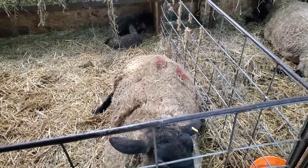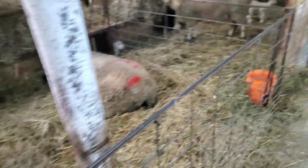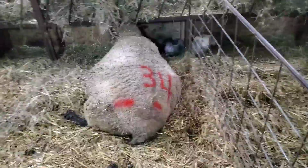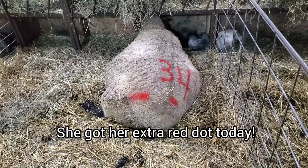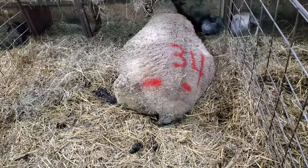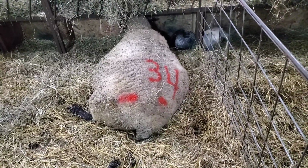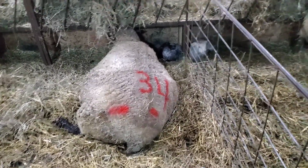This is the mom with 2 lambs from the other day. This ewe was the one we were waiting to put another dot on. And the other dot did go on today because she's totally accepted the old girl's lamb. So these 2 girls are sisters now.